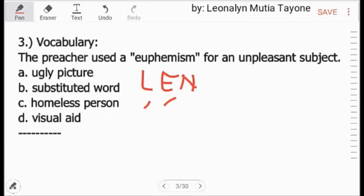Next is E for elimination. Mag-eliminate ka, doon ka maglalaro sa mga choices. So, i-eliminate mo yung mga malayo masyado sa meaning ng word na yun.